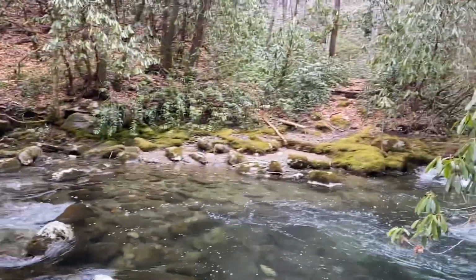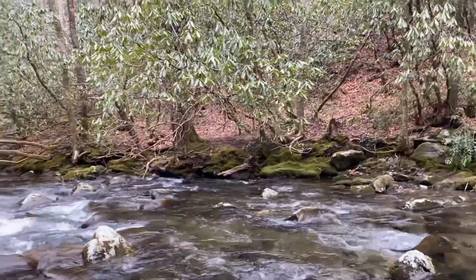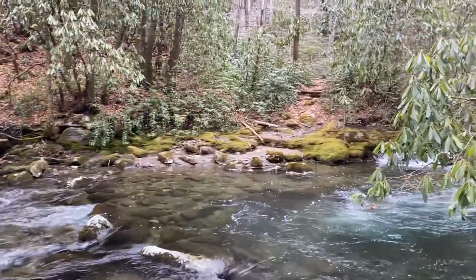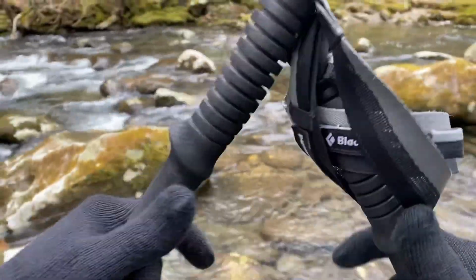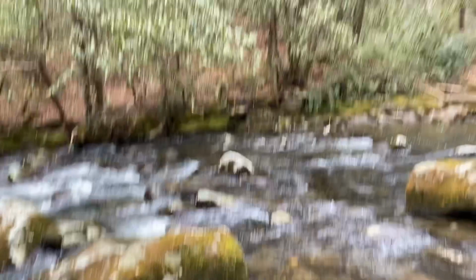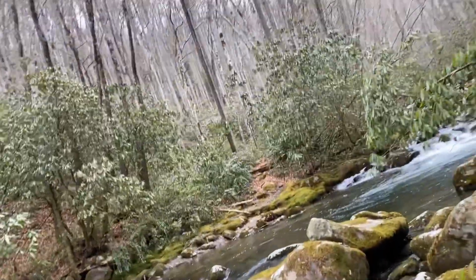And I'm sorry, folks, I don't think I'm going to film myself crossing this, because that means I have to come back and get the camera. And yeah, not doing this twice if I don't have to. Maybe you guys can see with it clipped to my chest like this. Let's see how it goes. Woo!